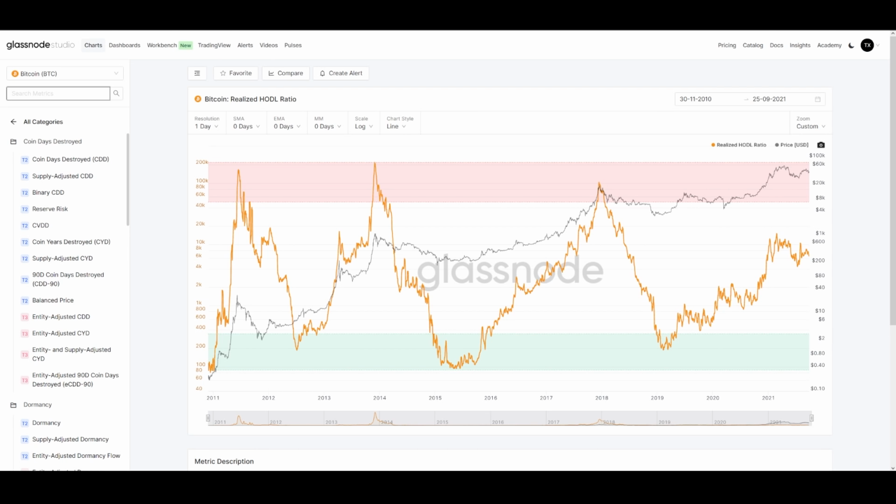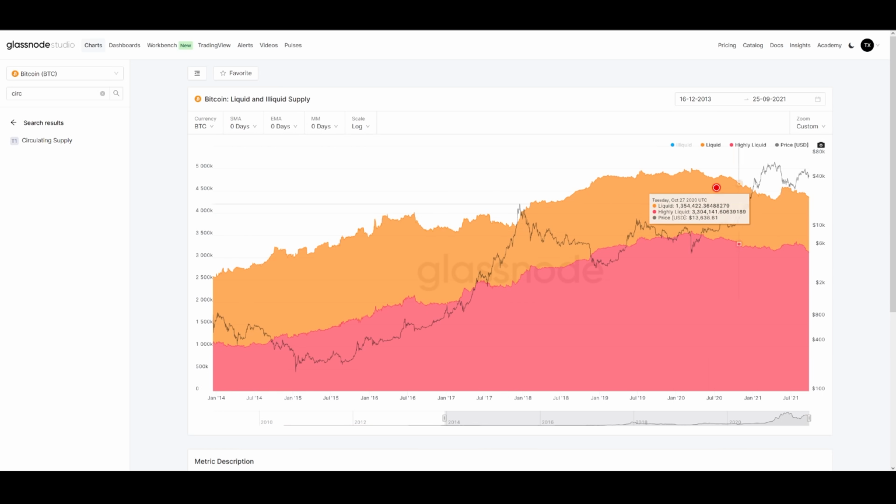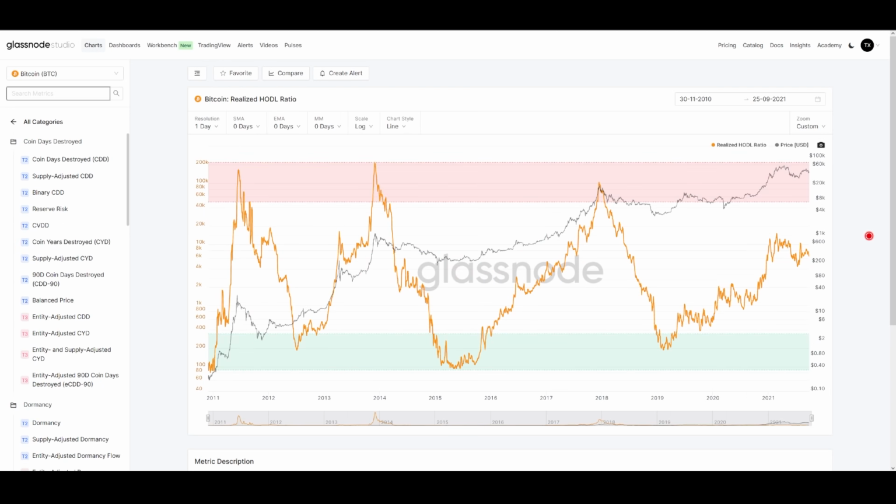When I combine something like this with the fact that exchange balances have continued to go down, less and less coins are available for sale. Less and less coins are being held by entities with a propensity to sell. Miners are not finding as many reasons to sell as they were at previous bull runs. And the volume of supply that is held by young hands is nowhere near the levels it needs to be historically for us to say that this market has exhausted itself. And it remains in a structural growth pattern, a 2-year structural growth pattern.